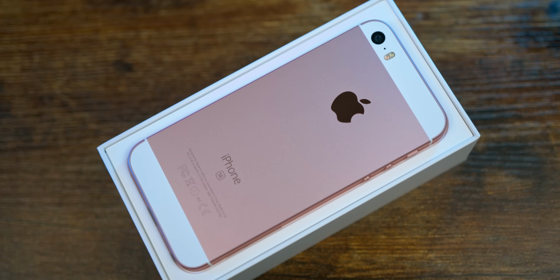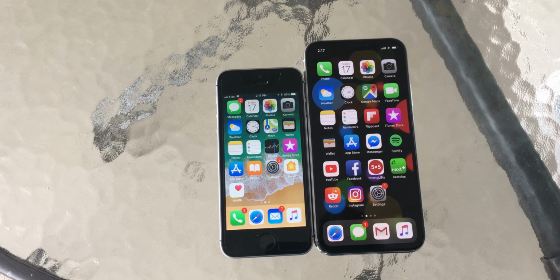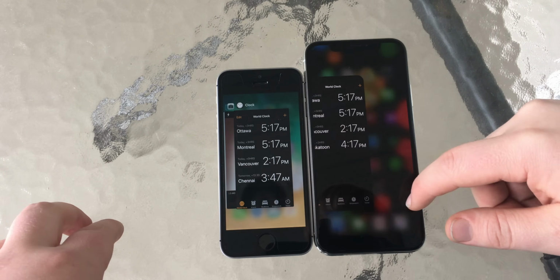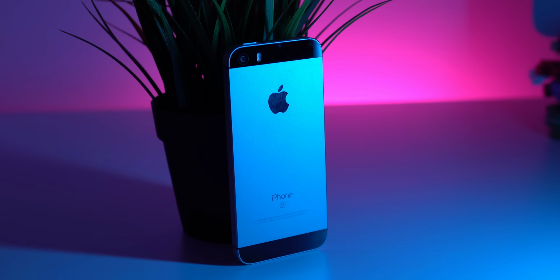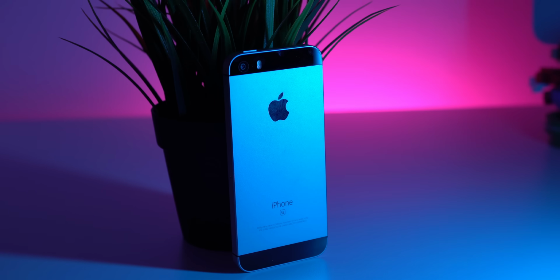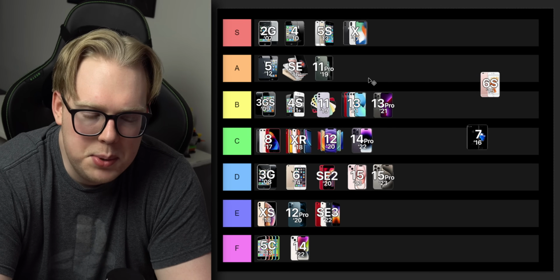So like the SE2 and the SE3, they're there, but the SE was a really good price. It started at 16 gigs, which wasn't great, but considering, I think it was around $400 or $350. I think they lowered the price as time went on. It was just a really good phone. It had the same camera as the 6S, it had the same chipset as the 6S, and it showed that Apple hadn't forgotten about the people who didn't want a bigger phone yet. I think that's kind of awesome that they did that, and Apple deserves credit for it.